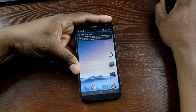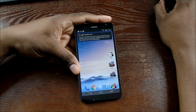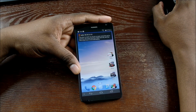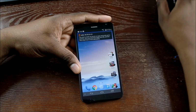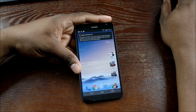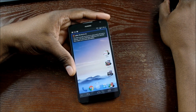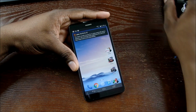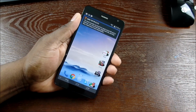But I'm going to say Huawei in the US has made a mark, and I think they've done well with this device. I had issues with the first one. Like I said, I decided to get another one because I really enjoyed it. What do you think of the Huawei Ascend Mate 2 4G? If you have it, have you rooted it? Have you customized it in any kind of way?